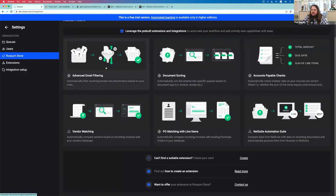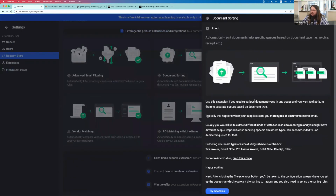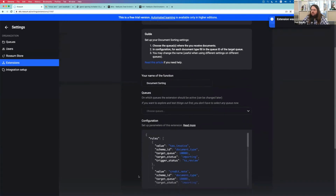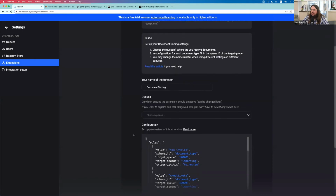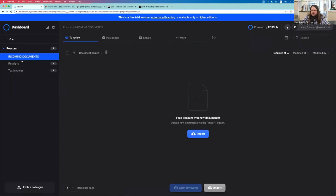And then we can also set up another extension, document sorting. And with document sorting, what you can do is, again, just a couple of clicks, and then here you can configure rules which specify that different types of documents are going to different queues in Rossum. That means different data is captured from them, so that your accounting team, they will want their receipts separately from their tax invoices. And this is exactly what this does in just a couple of clicks. So let's take a look in practice.